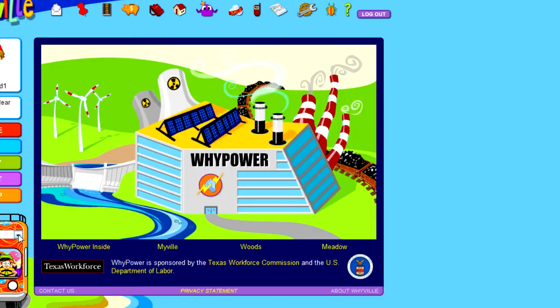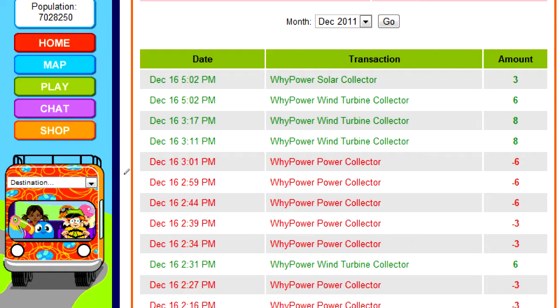version of the room. After your collectors have been placed for a while, you can return to them to see how much power they are generating. Hover over them with your mouse and a text box will show you feedback on the collector's power output. You'll be able to see how successful you've been in placing your purchased energy collectors by examining your checking account statement at the bank.